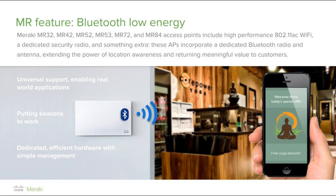And lastly, another engagement solution within the Meraki MR wireless solution is Bluetooth beacons, or Bluetooth Low Energy. On Meraki access points such as the MR32, 42, 52, 53, 72, and the MR84, a fourth dedicated radio is integrated. The fourth radio is a dedicated Bluetooth radio that can be used for asset tracking. The Meraki access point with those four radios can scan for Bluetooth-enabled devices. For instance, low-energy Bluetooth tags can be deployed on corporate assets, and then the Meraki access points can listen to those beacon advertisements to track the location and presence of those assets.